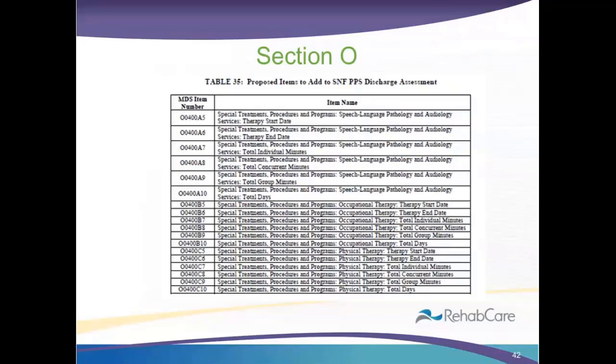and then monitoring that 25%. So what they're essentially saying is, hey guys, you guys have been treating a lot of patients, they've been receiving a lot of therapy. We want to make sure that that just doesn't stop, that these patients are continuing to receive necessary care. And so they want to look at those minutes, and they're going to start tracking those. Again, they haven't gotten into too much specific on what this looks like, but they have said this Section O will be on the discharge assessment, and they're going to be tracking it.